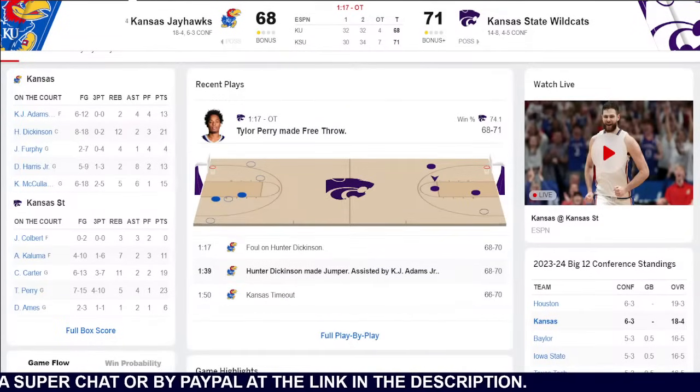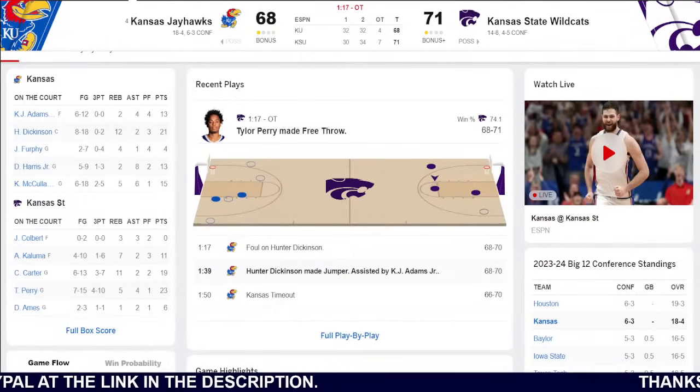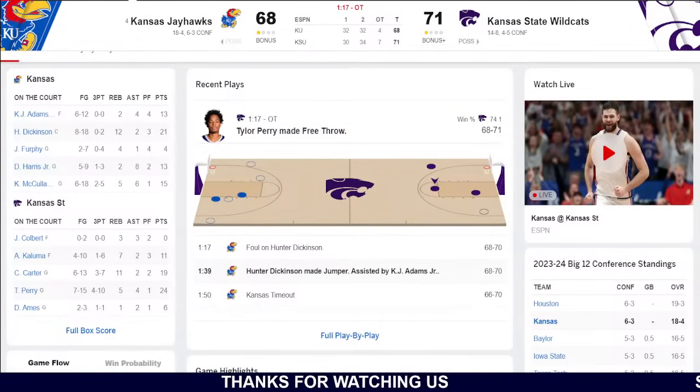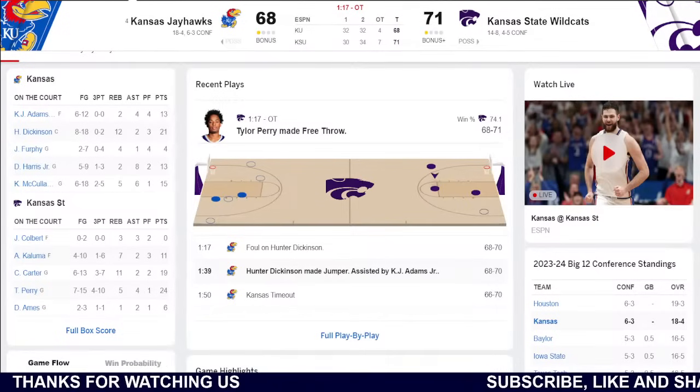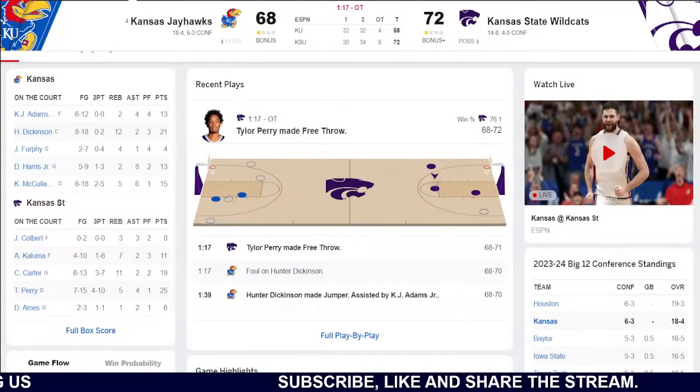Tyler Perry with the ball. KU got a pretty quick one there. Here's Will McNair up top, looking right, goes to Kaluma. Arthur with the ball on the right wing, and we've got a whistle and a foul here as Tyler Perry went down. Hunter Dickinson ran over Tyler Perry. He set a very good screen, not a moving screen at all. What a break. Foul Hunter Dickinson, and he does it to number 2, Tyler Perry.